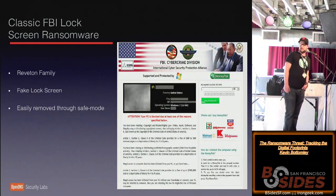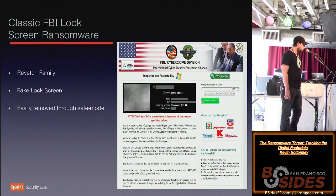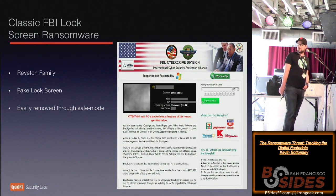So this is kind of a little historical thing. This is your classic FBI lock screen, circa 2011 or 2012, mainly delivered by the Revetin Trojan family. It was basically just a fake lock screen. Sometimes it would tap into your webcam, give you your IP address, and tell you that you were doing something illegal. It's super easy to get around. You could just boot into safe mode and use anything like Malwarebytes to remove the registry key and get rid of it. Not really anything too crazy.